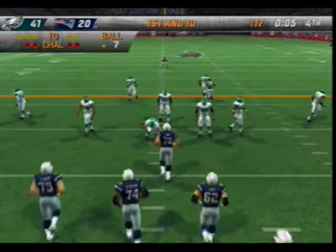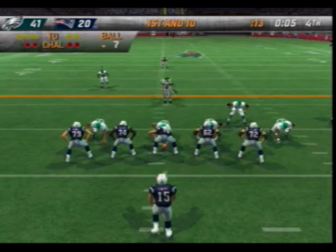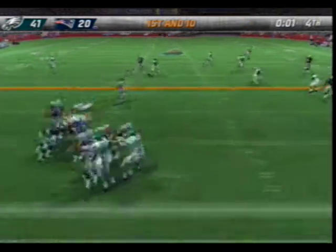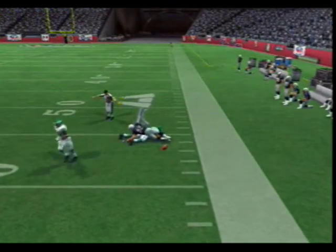So this could be the last play of the game. 7-yard line. Not much left they can do here. Even if they score, it's still over. Long throw. Broken up.